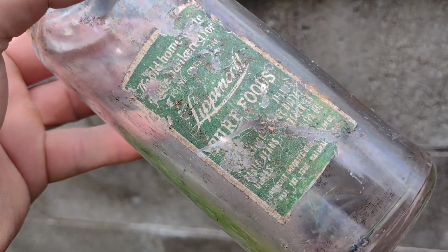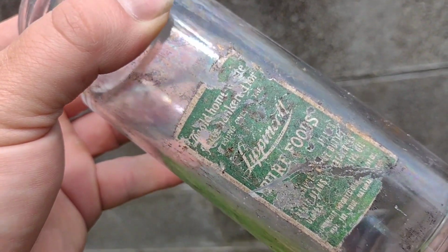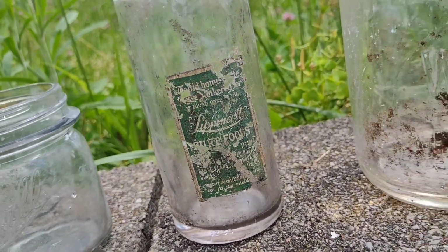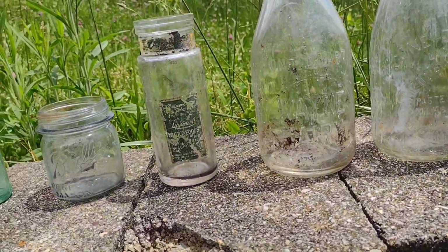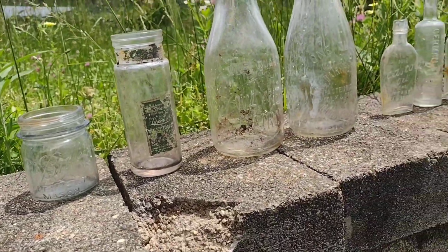Something Pure Foods. And it talks about all this stuff in it, but doesn't actually show the town it was made, which is unfortunate because now this probably isn't going to be worth that much. Don't get me wrong, I'm not all about value, but I do need to make a little bit to recover the money I spent on the trips.